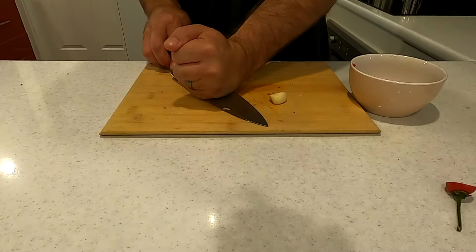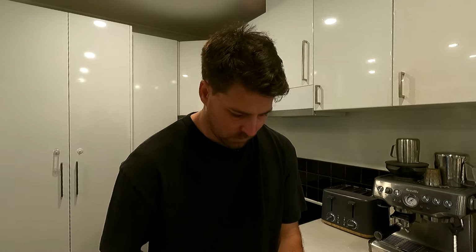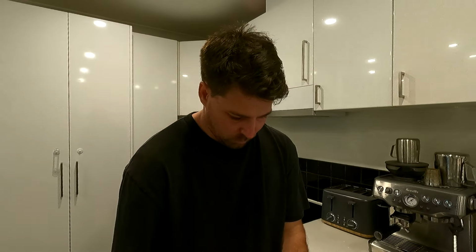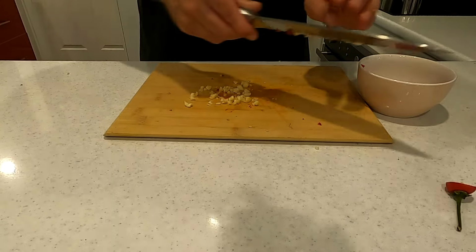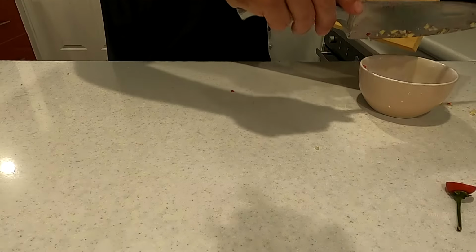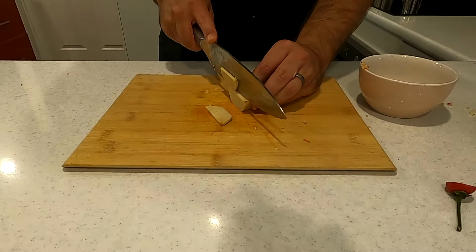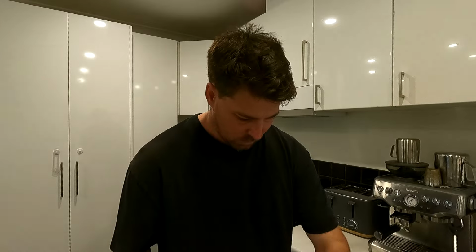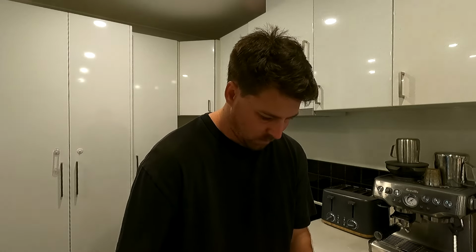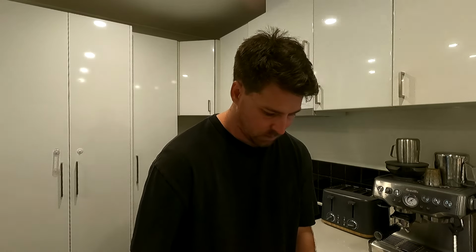Next, we've got two cloves of garlic going in, and everything is just going to be going into that one little bowl that I've already got there. Okay, so next we've got a thumb size piece of ginger going in. And we'll just really try to get this into little matchsticks. Nice and fine, or as fine as I can get it, because I'm not a professional chef, but as fine as I can do it.